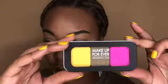So my next new product I am going to use is by Makeup Forever. They came out with a ton of new eyeshadow shades. So I decided to pick these 3, and I think I'm going to use only the pink for this look. No, only the yellow for this look. Let's see how it goes.